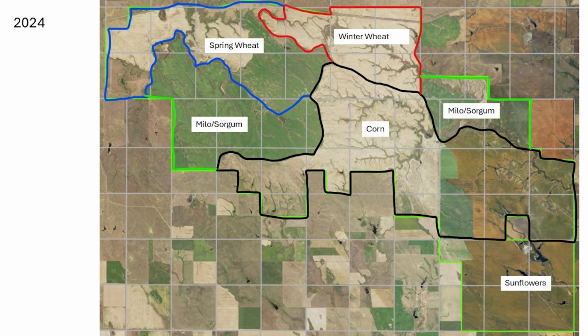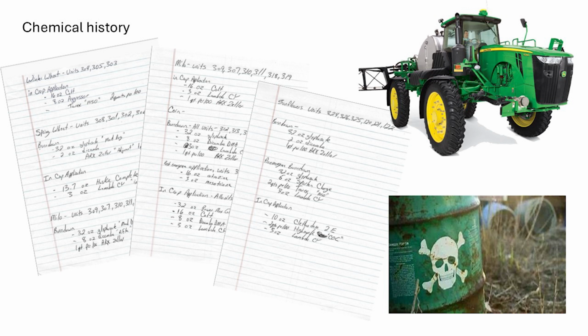Pretty tough kochia problems in those places. So what Wilbur had was a pretty good history of the chemical use on this place, and those were actually written out records from the operator or the operator's manager, wherever those came from. That came right from the operator. Those were this year's chemical records.